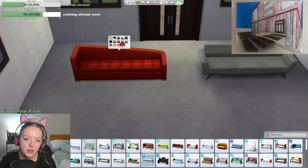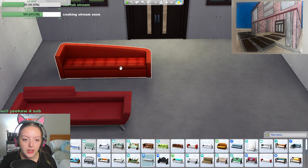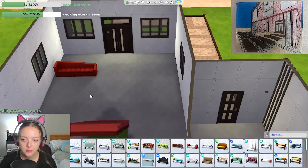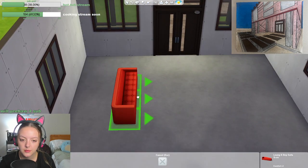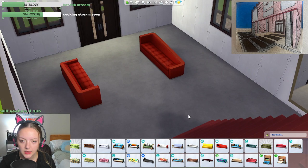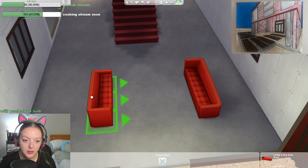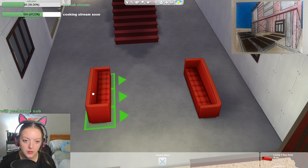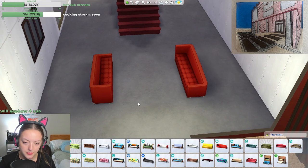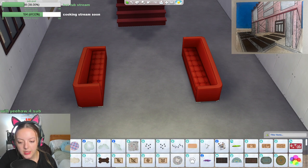What colors? Ooh, a red. Ooh, also a red. Oh, I can't choose. I think this one's more modern. Maybe save this one for another one. Let me put it outside. Look, and it goes like opposite ways. It's kind of crazy. Not really. To kind of split it even between the two. There we go. Yeah. Okay, and then we'll do a carpet.